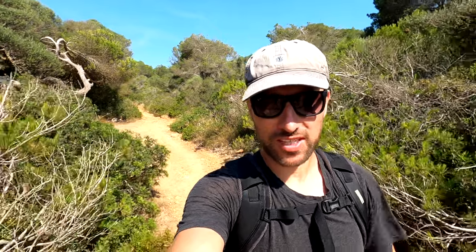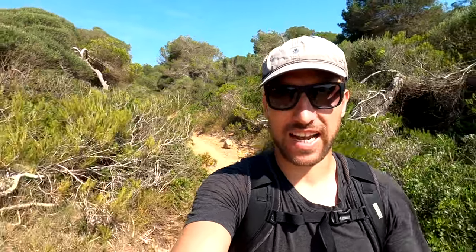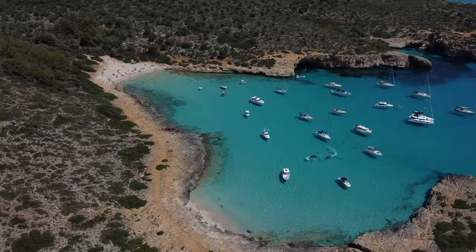After a 30-minute hike, we have made it through the trees and along all the dusty paths, and we have finally come to the beach, and it looks spectacular.